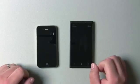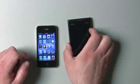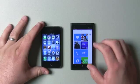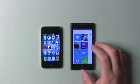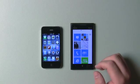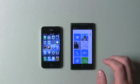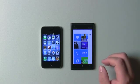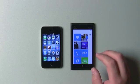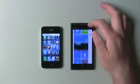Now, as far as the overall usability, this is obviously iOS, and this is Windows Phone 7. Both of them are very nice operating systems. This one is more efficient, I want to say, as far as how you access things such as feeds. Not really going to go into the operating systems themselves. I've done a lot of different reviews and comparisons on that before, so if you want to see that, check out those videos. However, if you know which operating system you like and you're trying to determine the phone, the Lumia 900 is my obvious favorite.